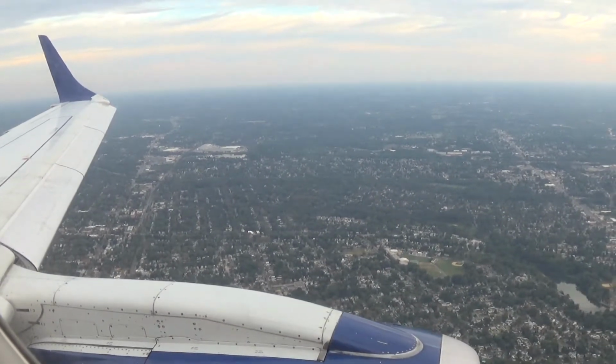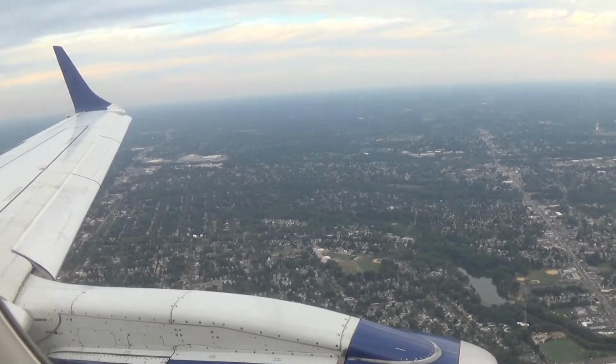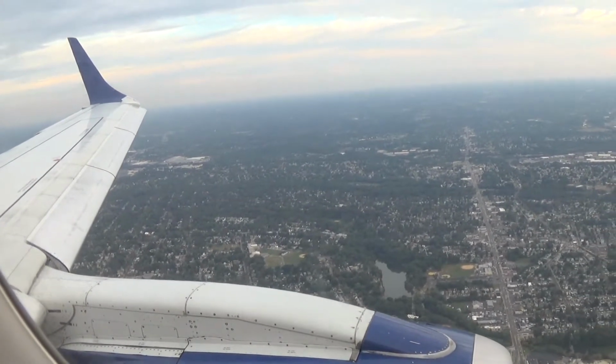So we're targeting JetBlue 1059 visual. JetBlue 1059, Tower, runway 27 right, cleared to land. 27 right, cleared to land, JetBlue 1059.